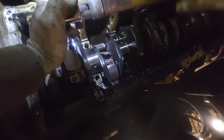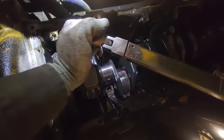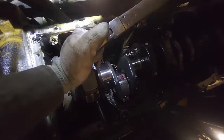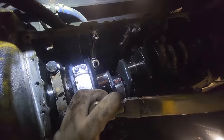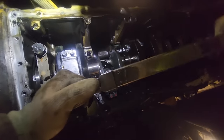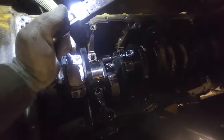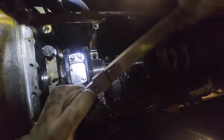So we're gonna be torquing these. Now these torque to 50 foot-pounds, and according to the Cat literature, you're supposed to torque the front two, which they label A and C for some reason. So they torque to 50. Then you go to the back two, which are labeled B and D in the Cat literature, and you torque them. Then you're supposed to torque turn the rear two, B and D, and then torque turn the front two.